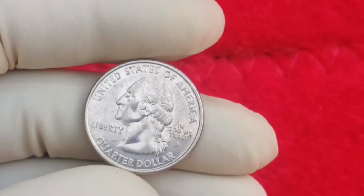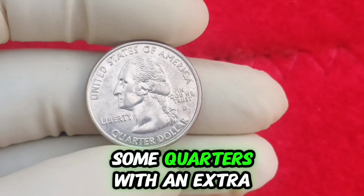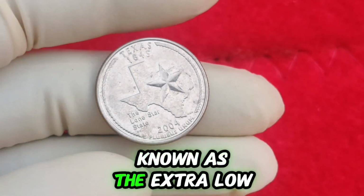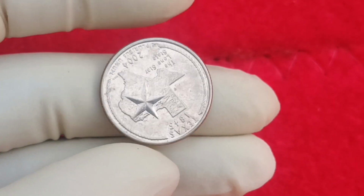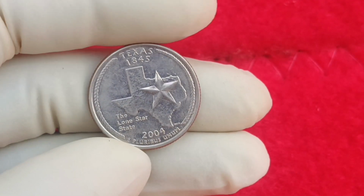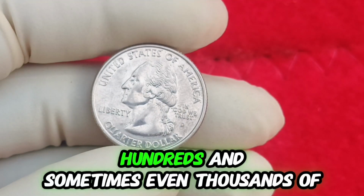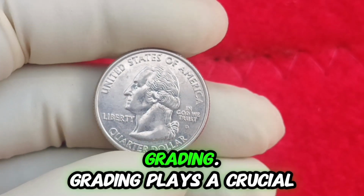The Wisconsin quarter was minted in both Philadelphia and Denver, but the Denver Mint produced some quarters with an extra leaf on the cornstalk, a design element that was never intended to exist. There are two error varieties known as the extra low leaf and extra high leaf. These varieties created a storm in the numismatic world because collectors rushed to find them in pocket change. A regular 2004 Wisconsin quarter may only be worth its face value, but the error versions have sold for hundreds and sometimes even thousands of dollars, depending on their condition and grading.